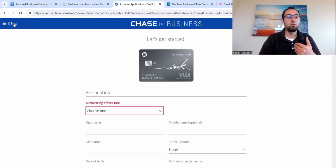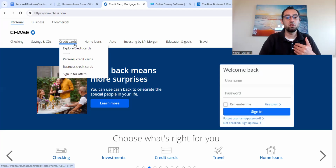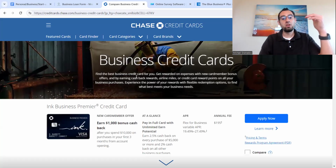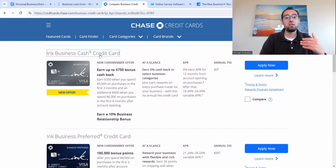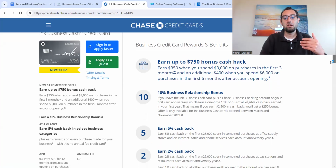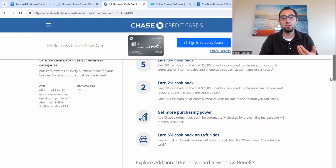Let me exit and leave there. And then here, you see credit cards, explore personal and business credit cards. I always recommend having a personal credit card with at least a $10,000 limit, if not one, a couple of them, because that'll help you with better approvals on the business side. And so here you see again the Ink Business Cash card. So I'll click here, and this is a different point of view. 10% business relationship bonus, earn 5% cash back, earn 2% cash back. So you're seeing a little bit more there on this side with the business cash card.